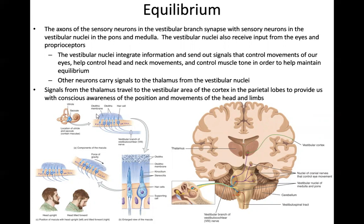So I like to think of this, what we call otolithic membrane, like a Jello mold. Okay, everybody's seen and had Jello before. You know that you take that pan of Jello, and if you shake it, what happens to the Jello? Jiggles, right? Okay. Well, this otolithic membrane is where you find those hair cells with their stereocilia.